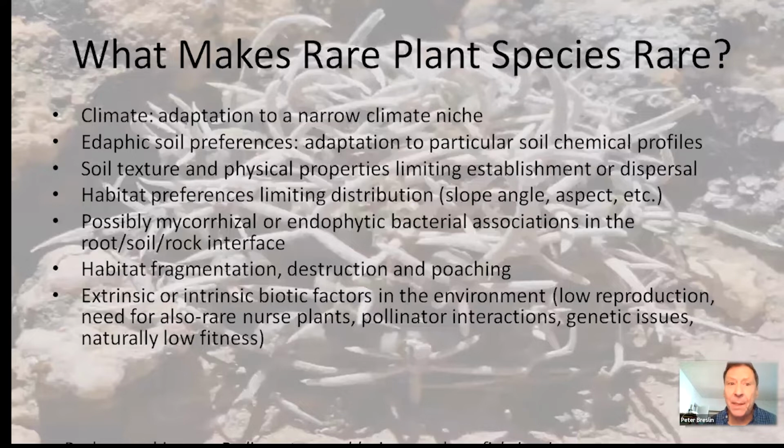So maybe limestone, decomposed granite, serpentine, my study species for the PhD, Coryphantha haleyi, is serpentine adapted, which is wild. And also soil texture, habitat preferences that are difficult to reproduce in a geographical way in your cultivation: slope angle, aspect. Some of these plants are very particular about the slope angle and aspect.